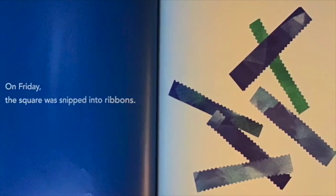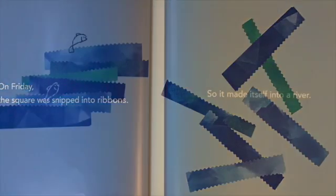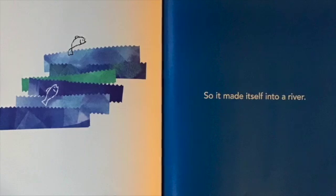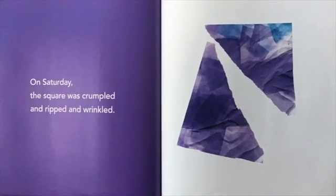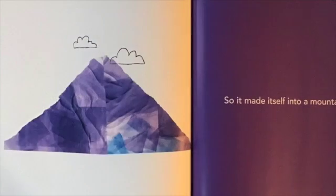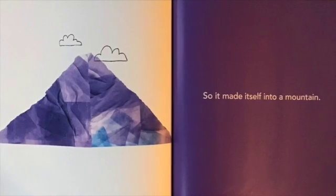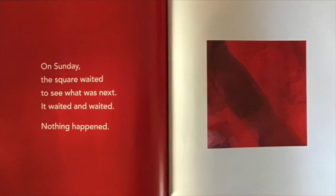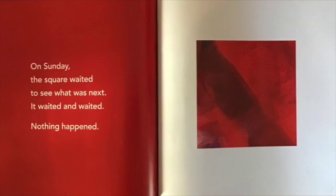On Friday, the square was snipped into ribbons. So it made itself into a river. On Saturday, the square was crumpled and ripped and wrinkled. So it made itself into a mountain. On Sunday, the square waited to see what was next. It waited and waited. Nothing happened.